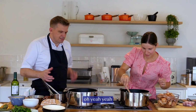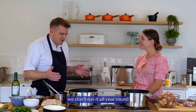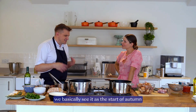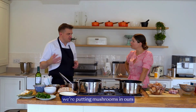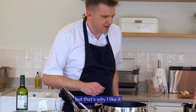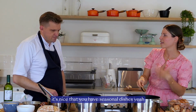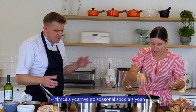So we put cassoulet on our autumn menu because it's la rentrée. We don't run it all year round, just for 2 to 3 months, at the start of autumn. That's why we're putting mushrooms in ours. We use wild mushrooms because we've got a lot coming into season. I think it's a really warming dish to take you into winter. I think it's nice that you have seasonal dishes. It makes it interesting. We do seasonal specials four times a year.